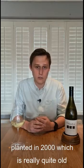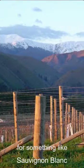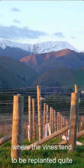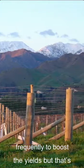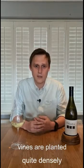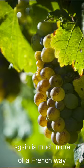This winery, as I said, was started in 1997, and the vines for this particular wine were planted in 2000, which is really quite old for a New Zealand planting, particularly for something like Sauvignon Blanc, where the vines tend to be replanted quite frequently to boost the yields, but that's really not what Sam and his team are looking for. As a result, these vines are planted quite densely at 5,000 vines per hectare, which again is much more of a French way of doing things.